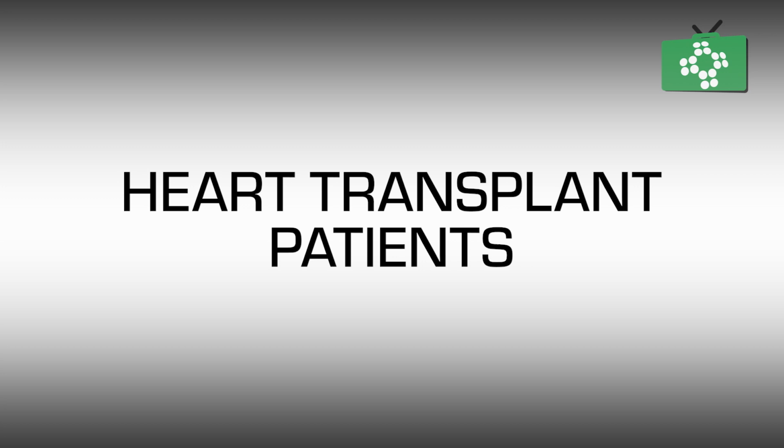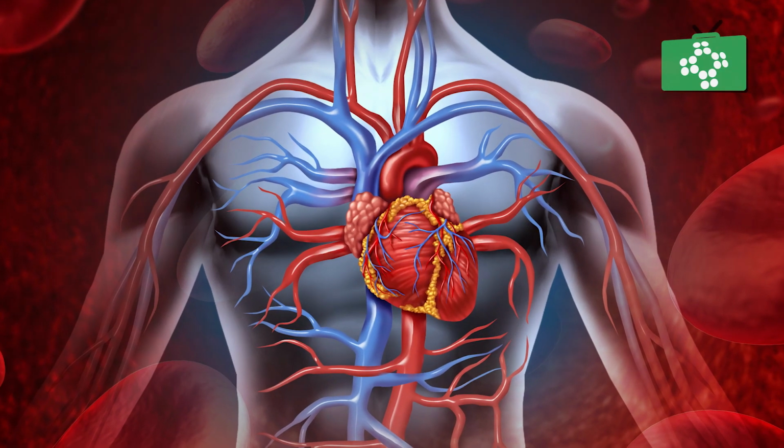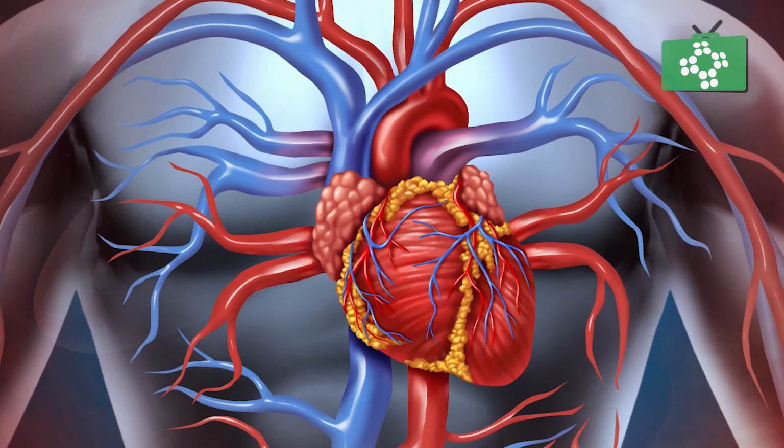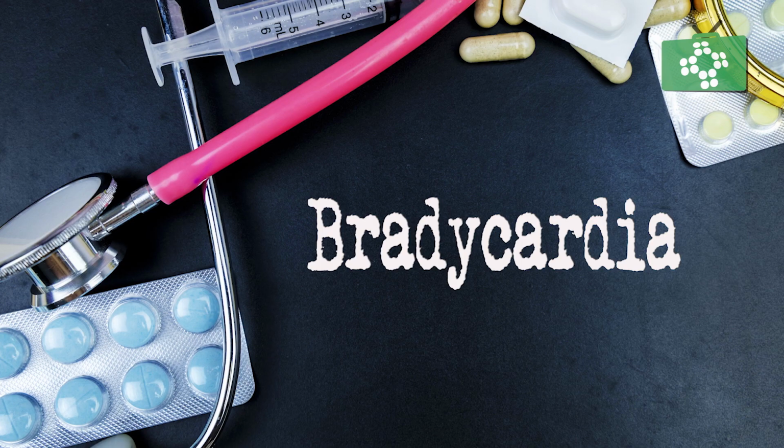It's important to remember that in patients that have had heart transplants, the vagus nerve is detached from the heart and the heart rate is controlled by other methods, and atropine is not indicated in patients in bradycardia who have had a heart transplant.